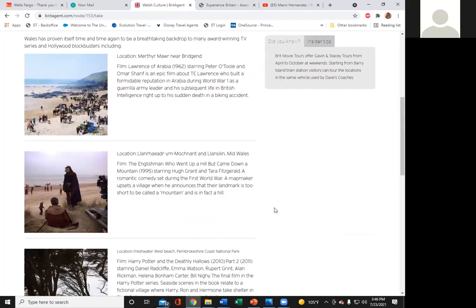Wales has proven itself time and time again to be the breathtaking backdrop to many award-winning TV series and Hollywood blockbuster films, including these. Location, near Bridgend. Film, Lawrence of Arabia, 1962, starring Peter O'Toole and Omar Sharif in an epic film about T.E. Lawrence, who built a formidable reputation in Arabia during World War I as a guerrilla army leader, and his subsequent life in British intelligence right up to his sudden death in a motorbike accident.